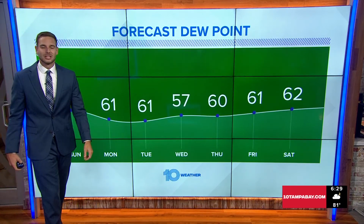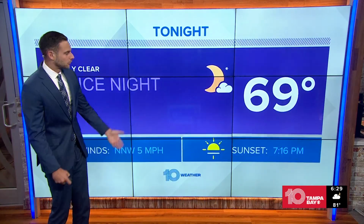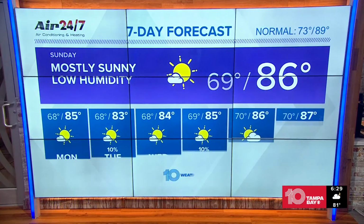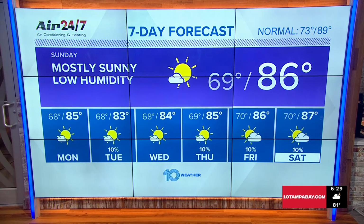Dew points in the lower 60s, some upper 50s too. So that comfortable air will be hanging in place. For tonight, we'll see temperatures in the upper 60s. Again, a dry night heading our way. The 7-day forecast also looking picture perfect, mostly sunny skies, temperatures in the middle 80s, overnight lows in the upper 60s.